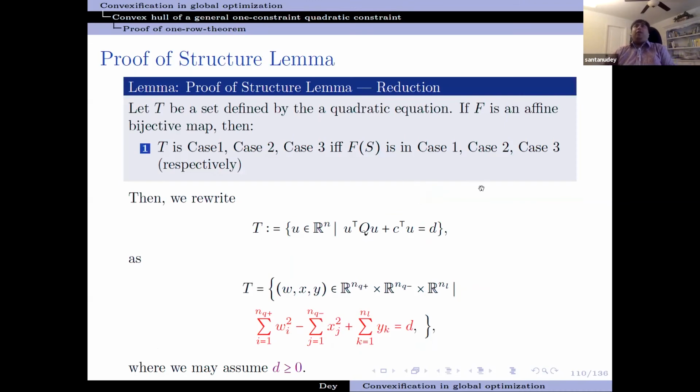Basically, what you do is the following. You take your favorite quadratic, and you can apply an affine bijective mapping. If I apply an affine bijective mapping, then all of those cases will remain if and only if. So I take my favorite quadratic that I'm analyzing and apply an affine mapping to it and make it look like this, where I've gotten rid of Q and all of this stuff, and what I have is just positive square terms, negative square terms, and linear terms equal to a right-hand side, which is non-negative.